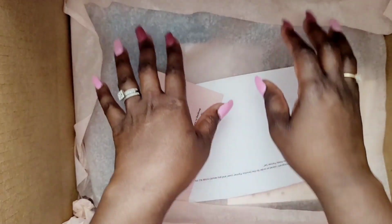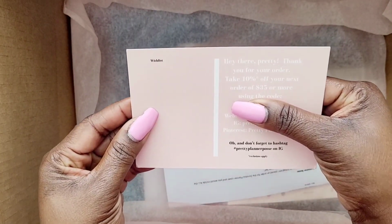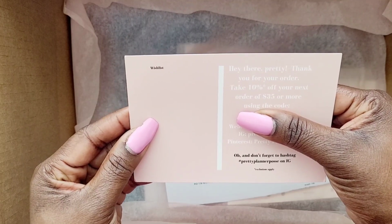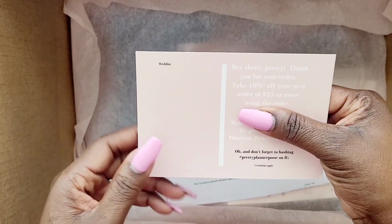So it comes in this box here with this beautiful packaging and also this little card. I just love this, just letting me know, thank you for my purchase. I get a discount code to use on my next purchase, which is always amazing. And so, yeah, I love the card. It looks really, really cute.